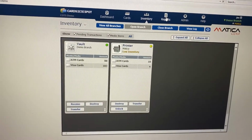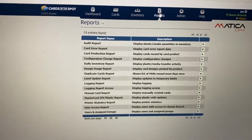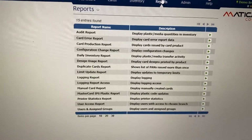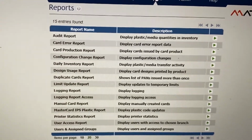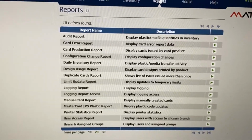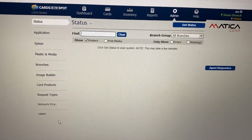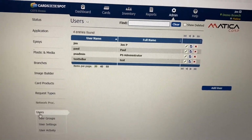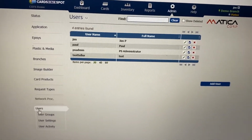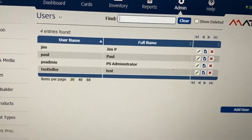We also have reporting functions built into the software, so for different audits that are required for the institution or the branch, different reports can be run. Some are card reports, some are access control reports, employees that are accessing the software. As far as employees accessing the software, through the administration tool, we can set up users and groups and the different permissions that each person within the institution has different privileges within the software.